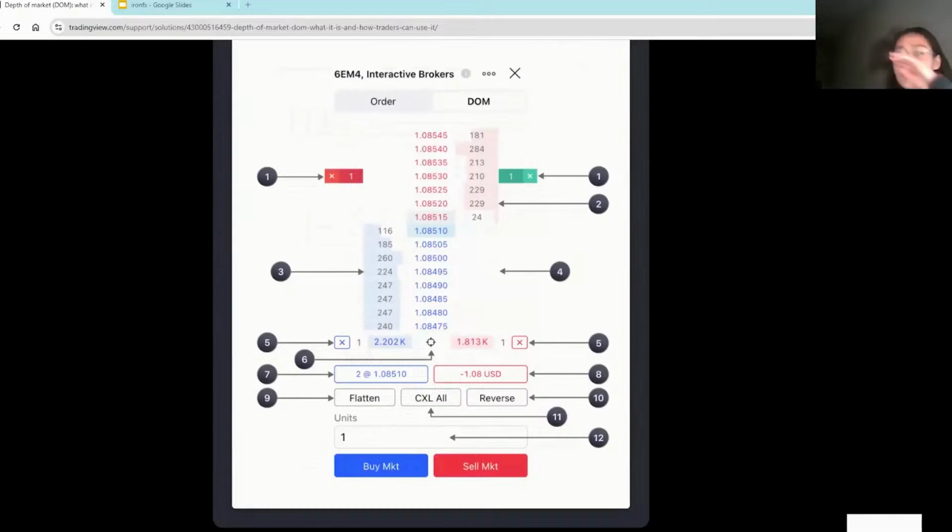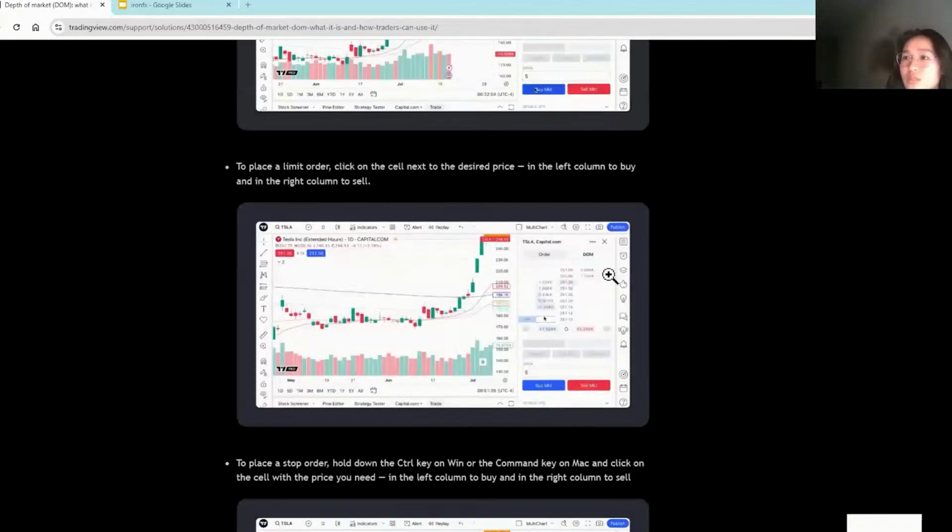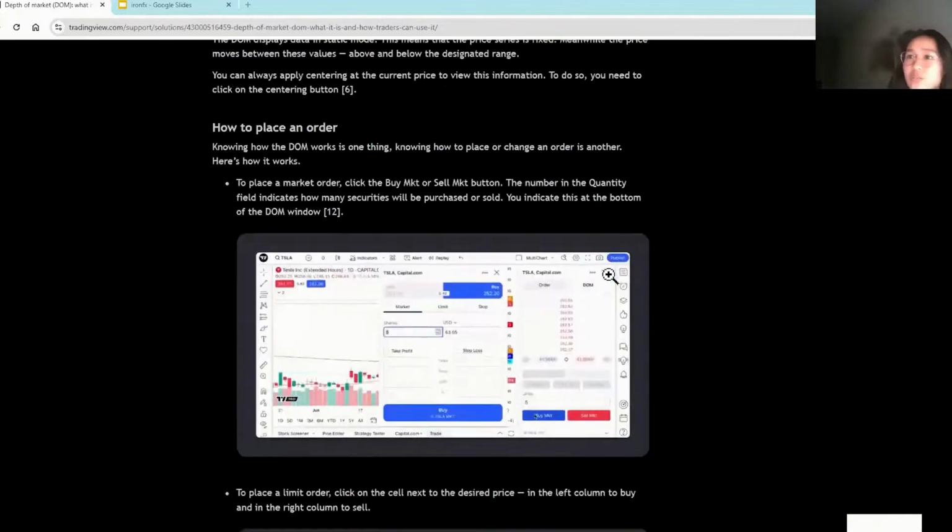How it works is it uses data from the specific broker. Data is displayed in static mode, which means that the price series is fixed. While price moves between these values, it's normally either above or below the designated range. I will speed ahead and show you guys how you can place an order.